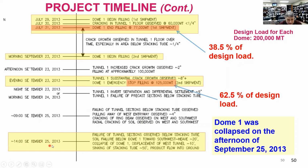At about 2 p.m. on September 25, 2013, the whole tunnel sections below the stacking tube started failing. Soil failure below the dome towards the southwest. It heaved up the soil about 20 feet. Collapse of Dome 1, displacement of about 10 feet. And the stacking tube basically sank about 50 feet. And iron ore kind of just starts flowing. So that's kind of the timeline of what's going on. Dome 1 collapsed on the afternoon of September 25, 2013.